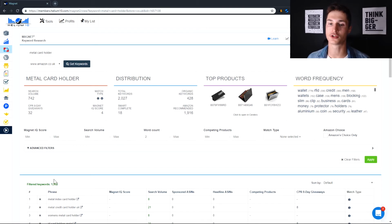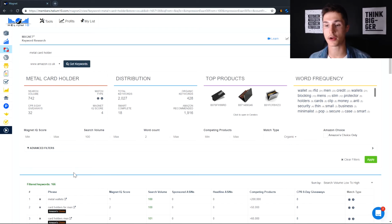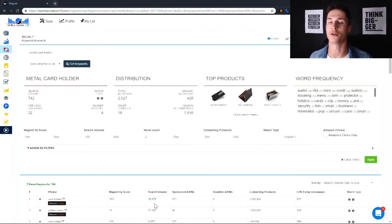Now at this point we've almost got 2,000 keywords related to this, so what I'm going to do is just narrow it down by putting a minimum search volume of 100 and changing the match type to organic. And hit apply. Okay, now we've got 166 keywords, so what I'm going to do is sort by search volume to basically find out what is the main keyword for this product. So as you can see, card holder is one of the main search results with over 20,000 searches a month.